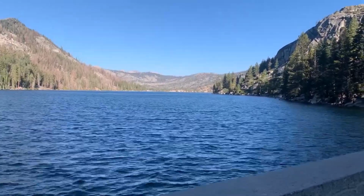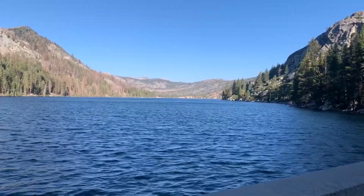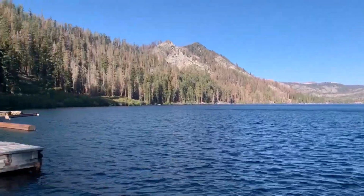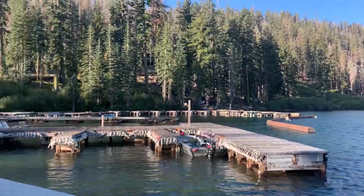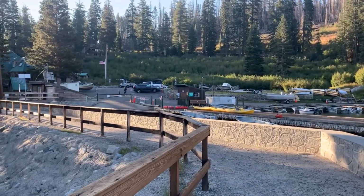Here I am at Echo Lake, just before 8 a.m. I'm going all the way to the other side. It's a beautiful spot for day boating, day hiking, kayaking.